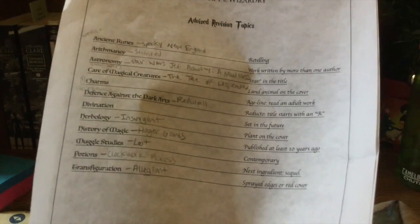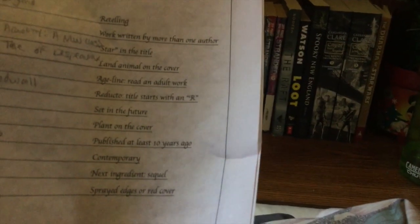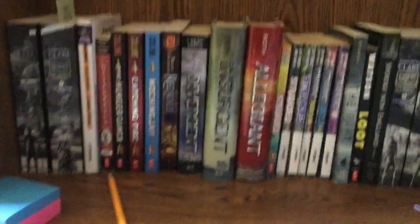Owls Readathon, which basically has all of these Hogwarts classes, and to pass, you need to do all these prompts right here, like retelling, work written by more than one author, star in the title, land animal on the cover, age line, read an adult work, reducto, title starts with an R. So basically there are all these prompts, and some I could fit into all the books that I had previously, but I had to add some new ones for like the title with an R.